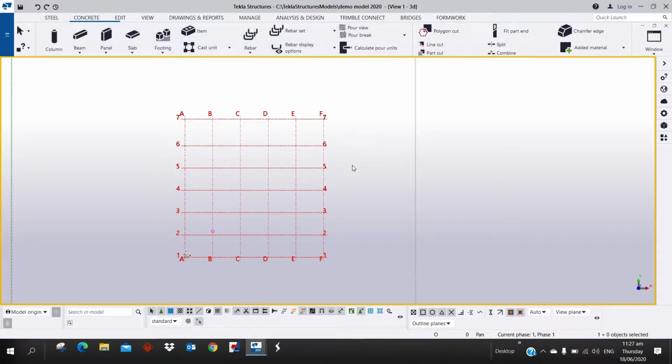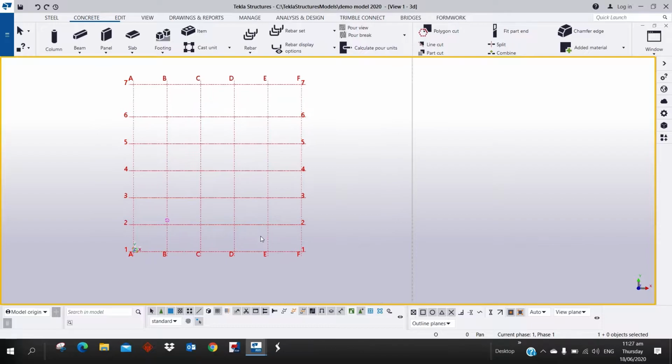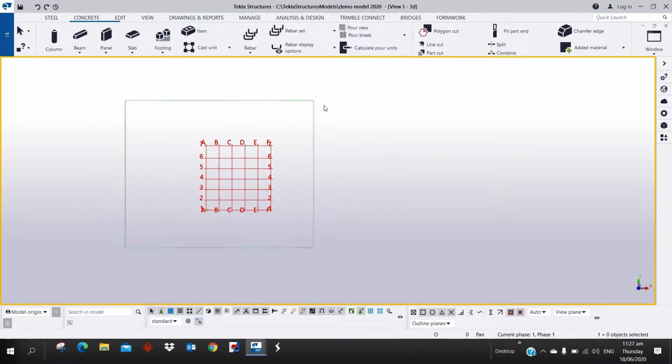This is the model editor. Below, you will see the snapping tool and then the selecting tool. As you can see, you also have a working area. This is the square one, and then the grid line.